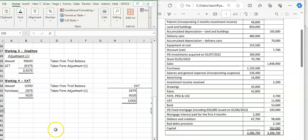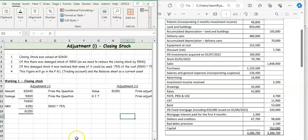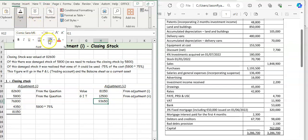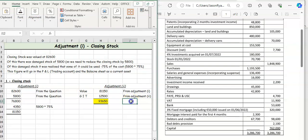And then the last figure you need to adjust is your working for your closing stock. So we have a working for a closing stock here previously. So the value that we calculated in the previous adjustment is 81,150. So our closing stock now is going up by 12,500. That's taken from adjustment 2. So we're going to add those two together. So we're going to get 93,600. That's going to be your new figure for your closing stock. And we know that goes into your trading account. It also goes into your balance sheet as a current asset.